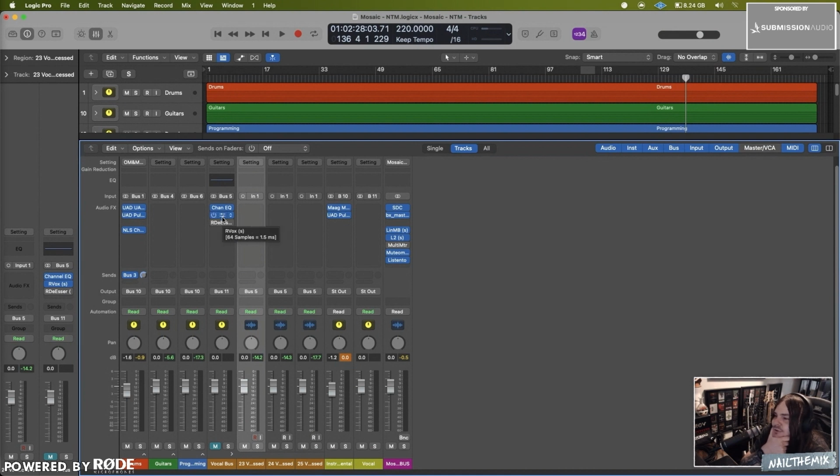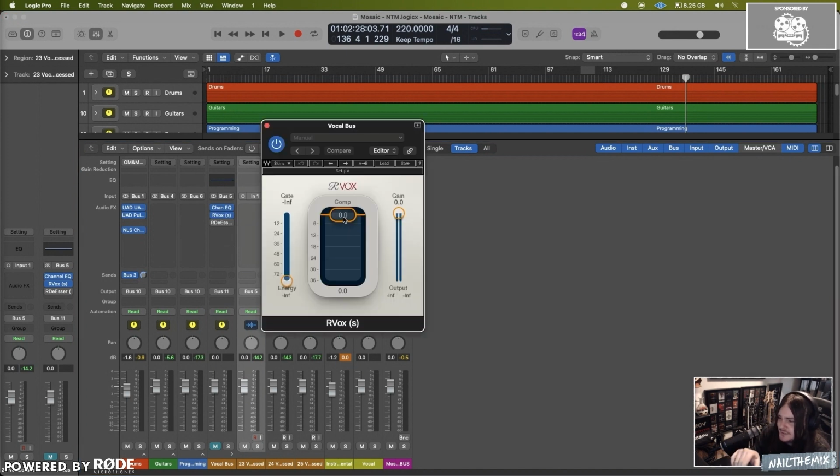You can use any compressor, but I like using RVox. It's just super easy. It's a fixed threshold, attack and release, and it's just a threshold knob, or slider rather. It's just to glue your vocals together, especially with things like doubles or screaming where you want it to be a little bit more sonically robust. This will kind of do that for you, and it'll also allow you to control everything, not just volume-wise, but dynamically.